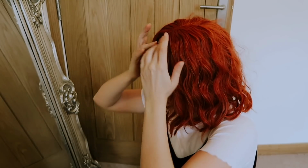There we go. Doesn't have a good seam here. Try and edit that out in Photoshop.